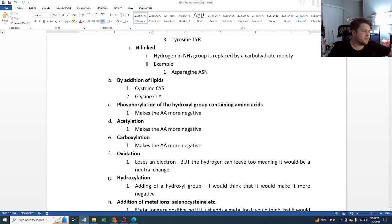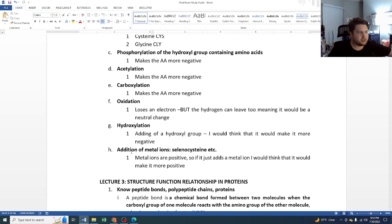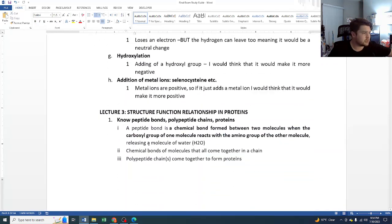Okay, you can have addition of lipids, phosphorylation, acetylation, carboxylation, oxidation, hydroxylation, and addition of metal ions. So we've talked quite a bit about carboxylation and acetylation. We just talked about it with DNA. And there's also another one that's not on here: methylation is another one that happens a lot.